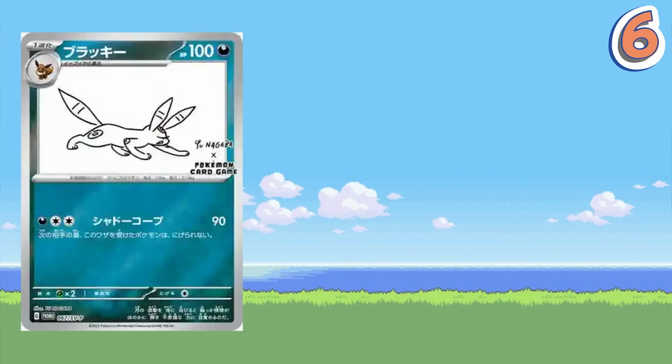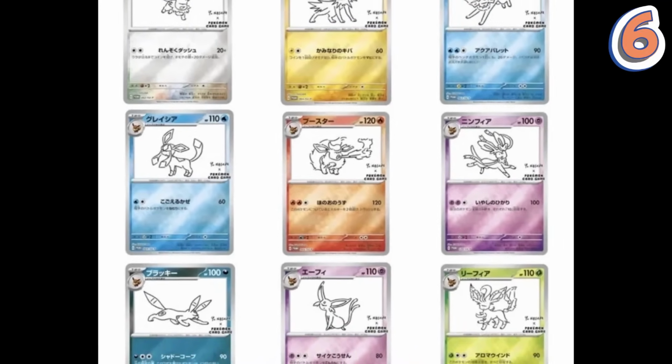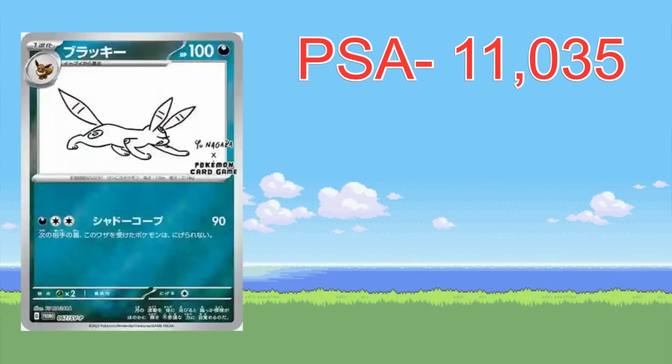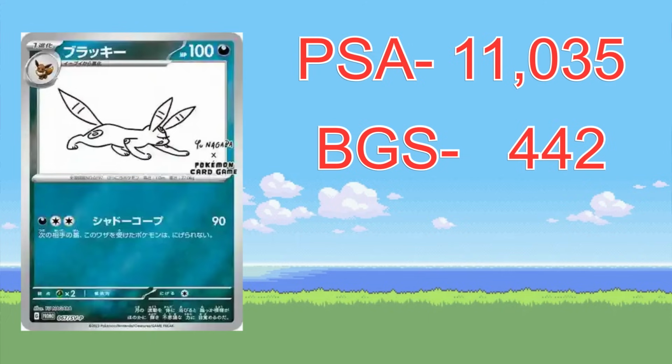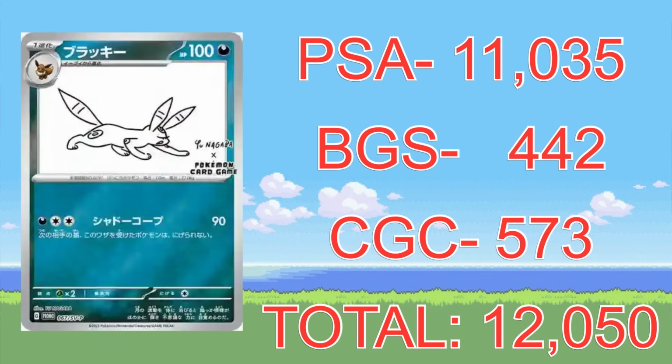Coming in number 6, we have the Umbreon Nagaba promo cards. Now, all of the evolutions from this promo set have some pretty high pops, but the Umbreon takes the cake, having 11,035 PSA copies, 442 BGS examples, and 573 CGC copies, giving this card a grand total of 12,050 graded copies. Umbreon is certainly the king or queen of the evolutions, without a doubt. This is the number 6 most graded card of 2023.